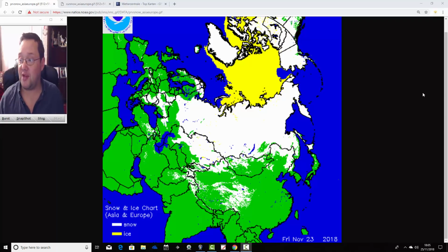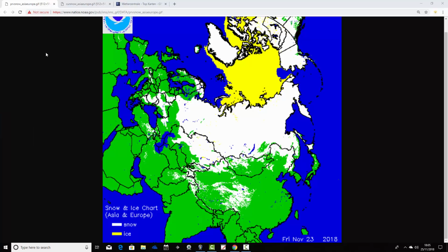Well, I better start with this, actually, talking of the winter update. This is the chart we showed you yesterday for Siberian, Eurasian and Scandinavian snow cover. This was from the 23rd of November on Friday. We said we have got pretty decent snow cover across Western Russia and even into the east of Europe. But Scandinavia looked a bit bereft of snow, looked very poor.